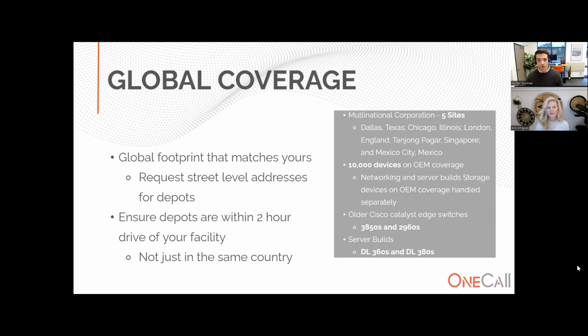So again, it sounds very intuitive, but once you start to get into the details, especially in a place like the United States or Canada, these vast geographic areas, you really got to be close and you got to be willing to prove it.